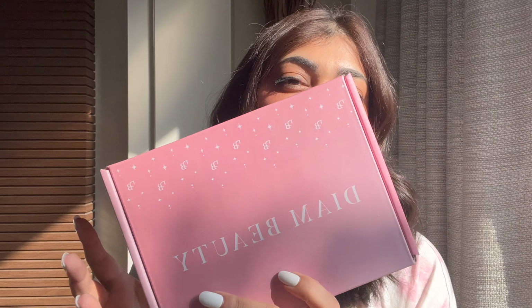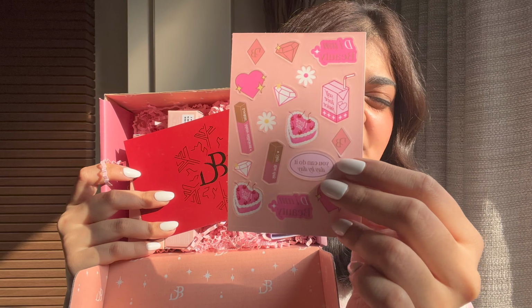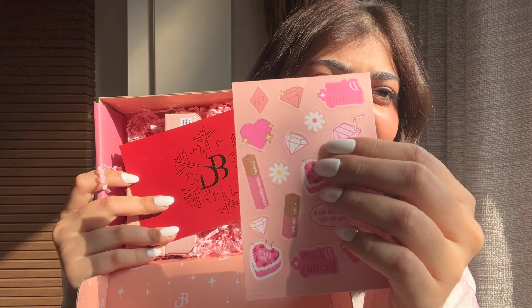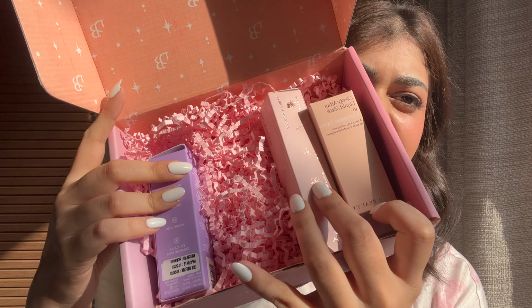I'm gonna do DM Beauty next. Yeah, I'm pretty sure all of them are homegrown brands, and this one also is a homegrown brand. Oh my god, this is so cute. I have gotten a pack of these stickers in a previous PR as well, and it's so pretty. I actually have this sticker on my laptop keyboard on the U key. There's a cute little note. Oh, I think this was supposed to be opened on Christmas because it says this package may cause spontaneous holiday cheer. And in here we have these 3 products.